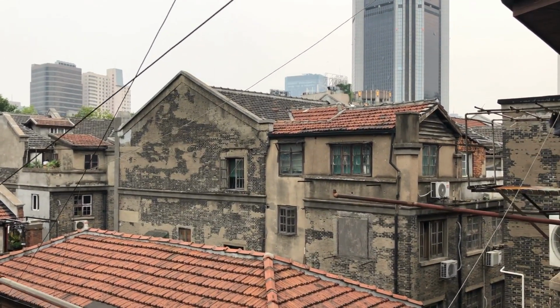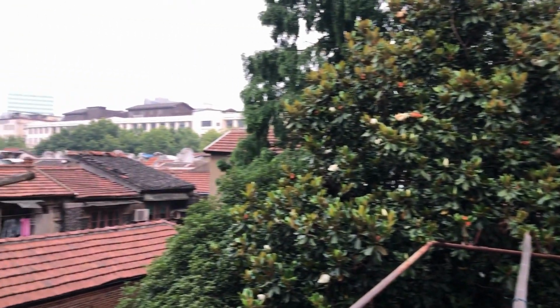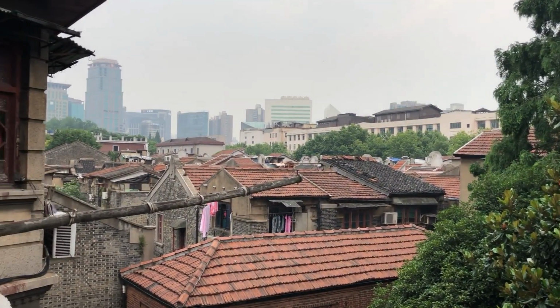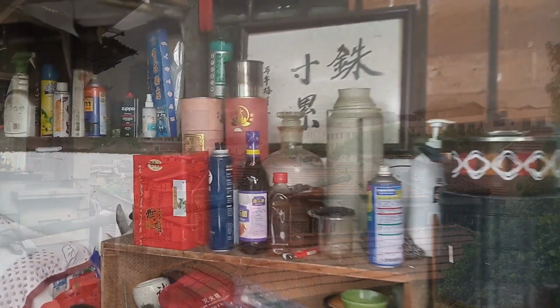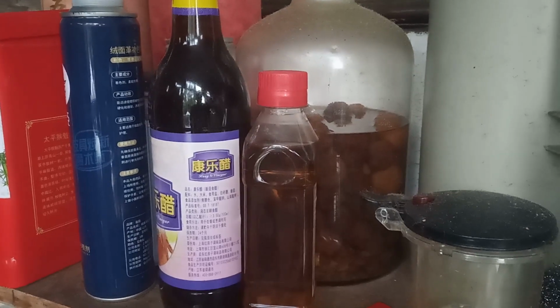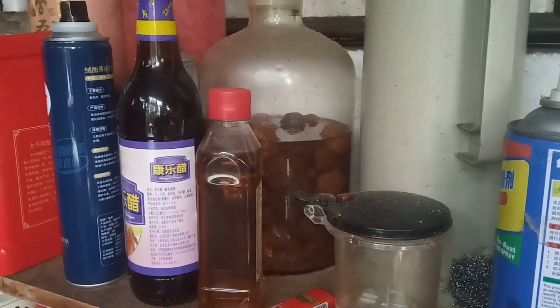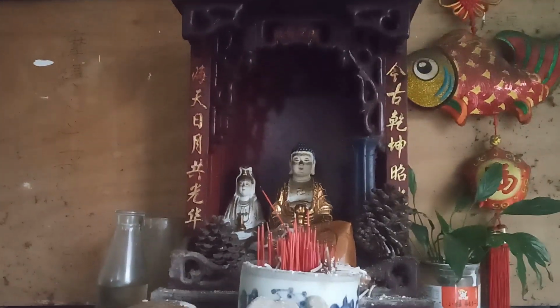You've got everything in this old neighborhood. It's such a beautiful design. Well, those look like they are Chinese raspberries soaking in alcohol. Bai jiu. That's going to be very tasty. And up here you can see you've got a little shrine to a Buddha and the fish. If you've watched my videos about the Hong Kong cemetery, you'll know that the fish actually represents good luck and brings you wealth. Nian nian you you.